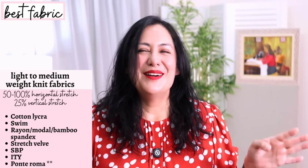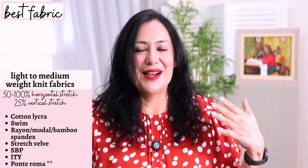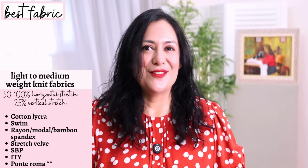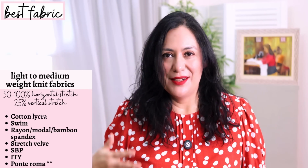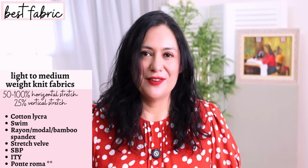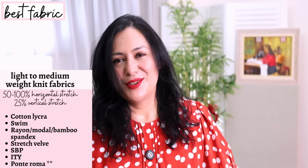Definitely don't even think about using a woven fabric. This is not for a woven fabric. Not if you come asking, what if I put a zipper? It's not going to fit. It's just not going to fit. So if you like fit and flare dresses in woven fabrics, it's just better to look for a pattern that is designed for woven fabrics because the fitting is totally different.